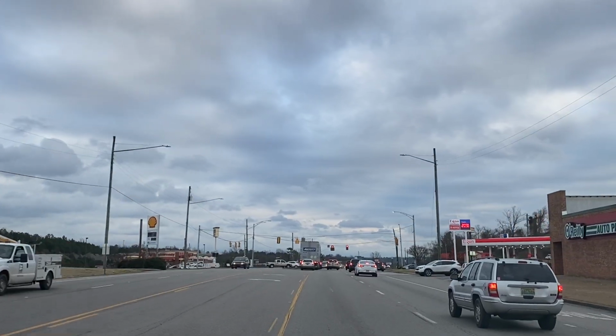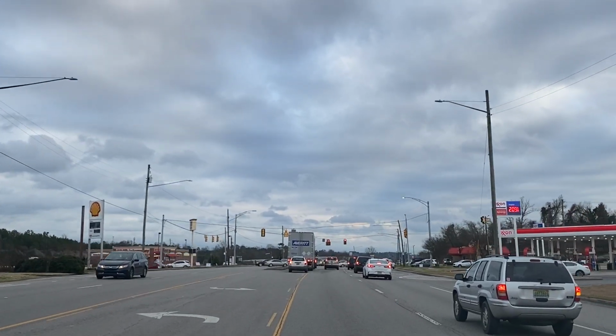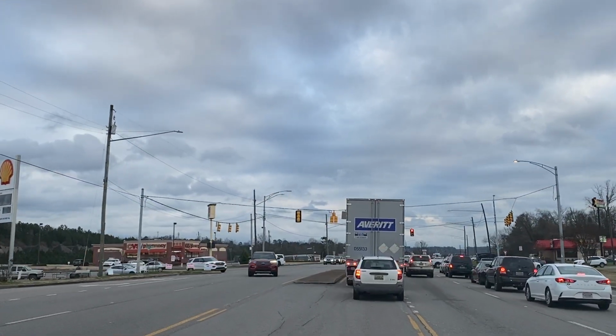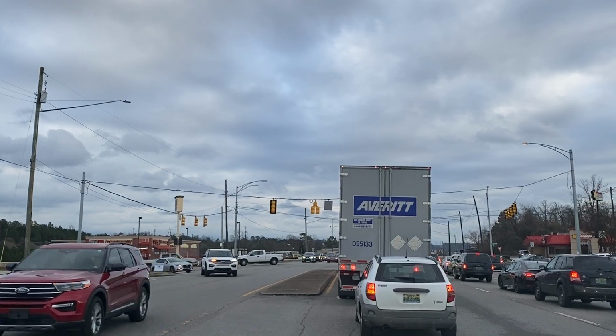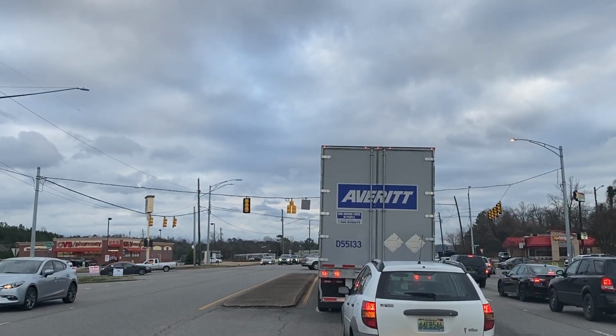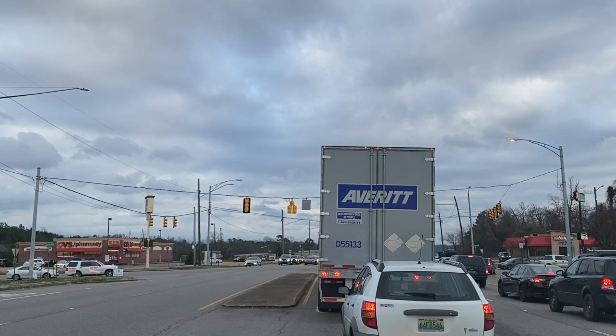I'm gonna ignore Siri for a little bit. Turn right onto Walker Chapel Road. I'm gonna go left. I'm gonna ignore Siri here for a minute. I'll reroute in a second. But yeah, it's very shocking to see that.